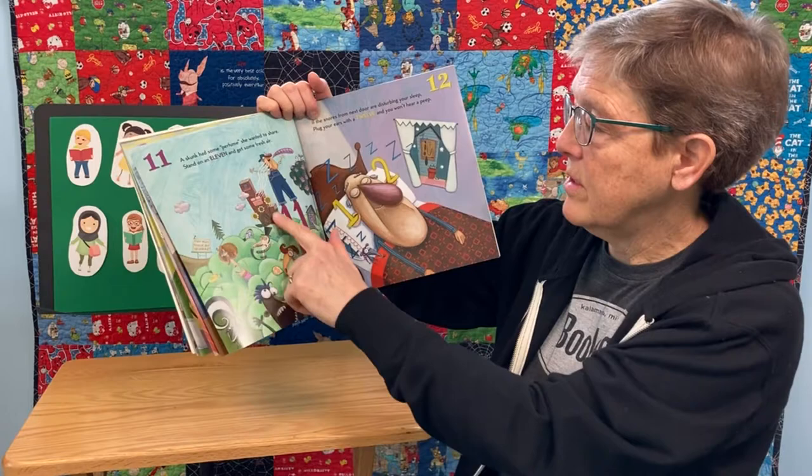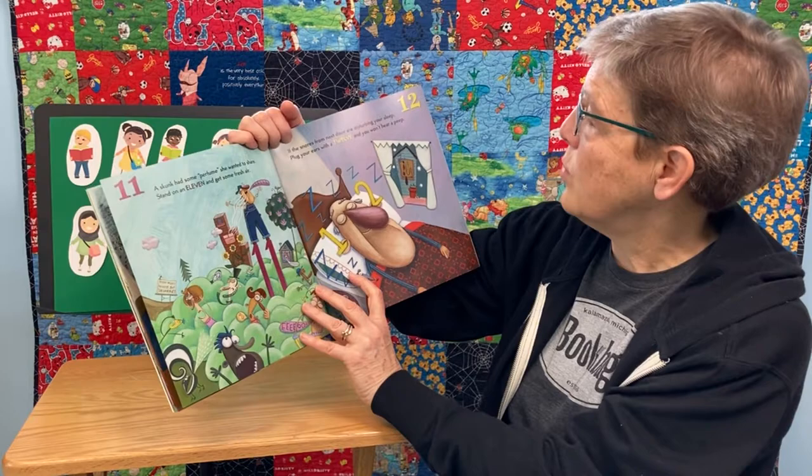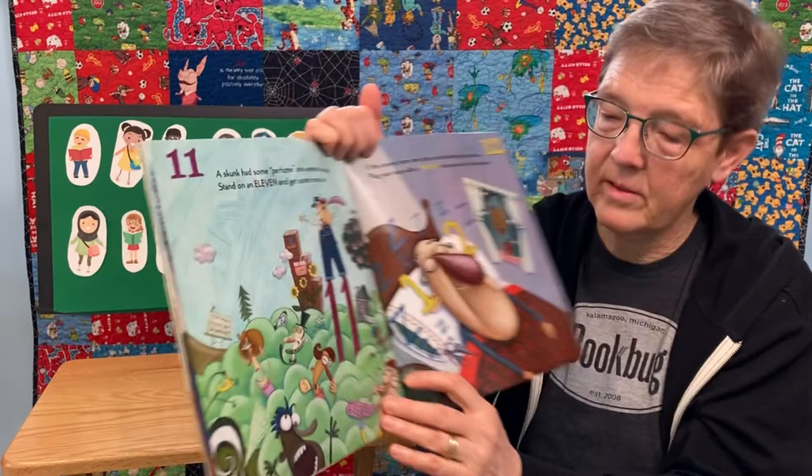12, if the snores from next door are disturbing your sleep, plug your ears with a 12, and you won't hear a peep. He's got a 1 in this ear and a 2 in this ear. And the 1 and 2 together make 12.